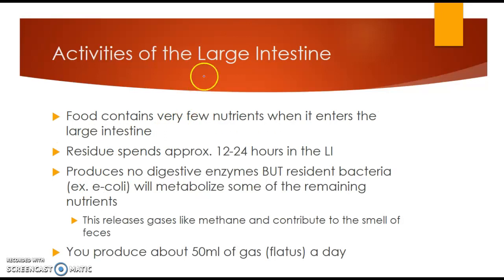All right, so now we're moving on to the large intestine. The large intestine is really important for some major reasons. We do some absorption in here as well. By the time food enters into the large intestine, you're not really left with much. All the nutrients have been absorbed in the small intestine. Food residue spends approximately 12 to 24 hours in your large intestine.